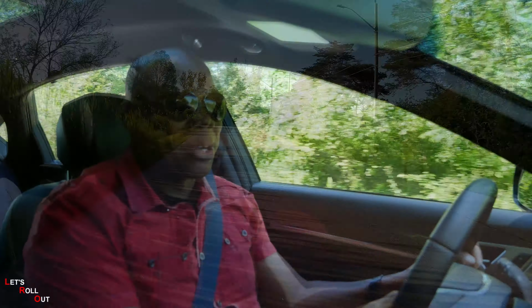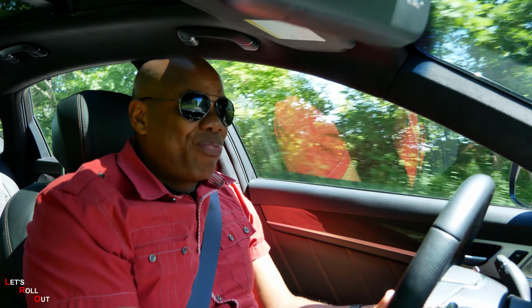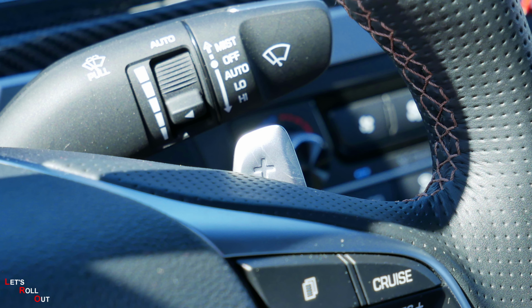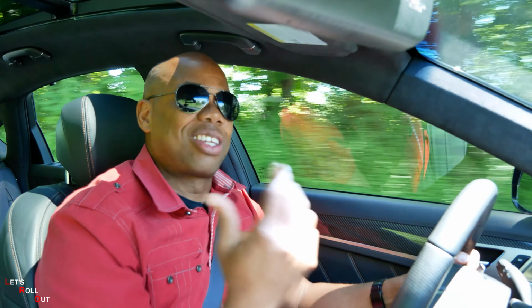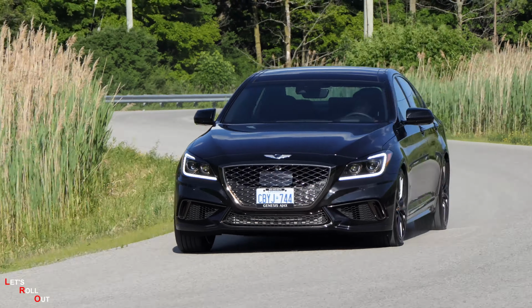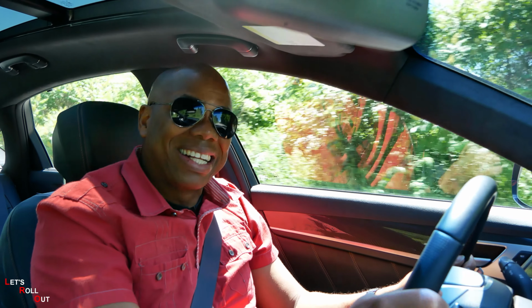Something to think about. You've got some nice chunky steering, and they're soft with the right cutouts. Right behind them, you've got paddle shifters. It is a sports sedan that is meant to challenge the status quo. Now that is currently dominated by the BMW 5 Series, the Audi A6, the Mercedes E-Class.